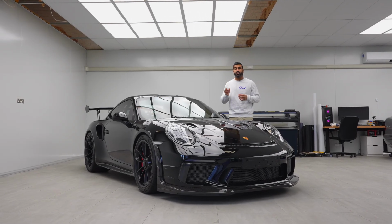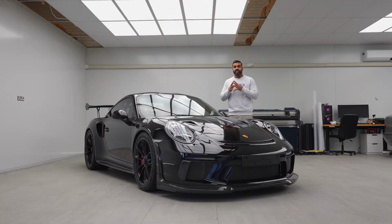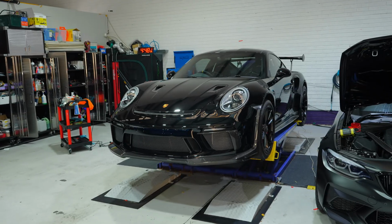Today we have this absolutely amazing Porsche 991.2 GT3 RS that was sent to us from the dealer for a full pre-sale detail.